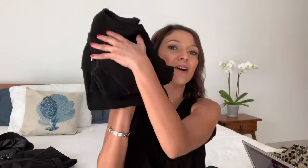Layers are always the things that save me when I'm traveling in the winter or just being in a winter destination. Thermals. Thermals, honestly, they're everything. And these are the absolute secret to packing light in the winter. Again, avoid cotton thermals, stick to synthetics, or in my case, I really recommend merino wool.